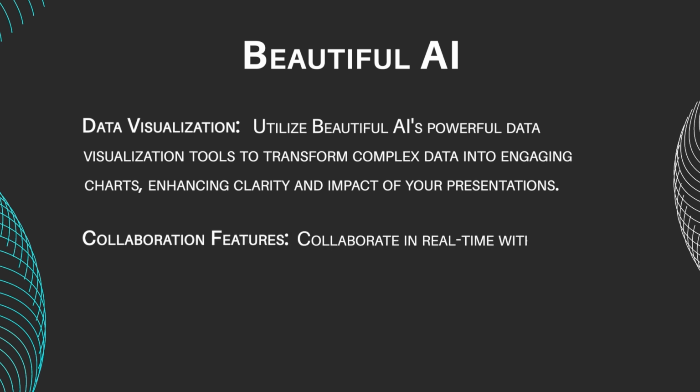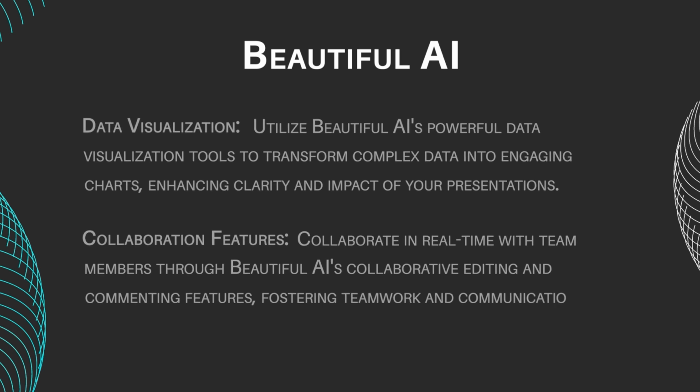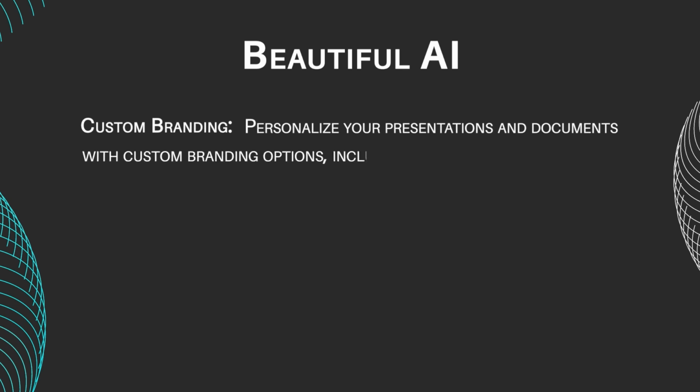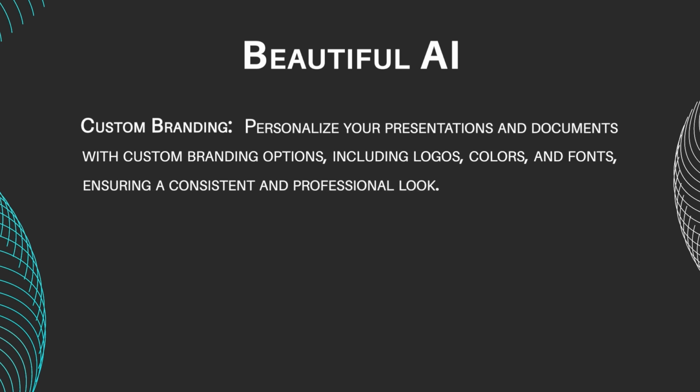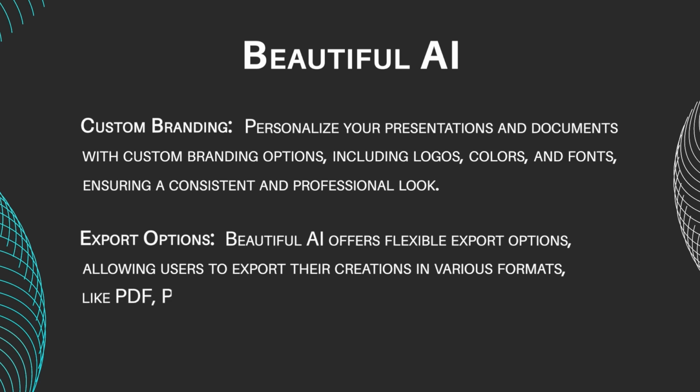Collaborate in real time with team members through Beautiful AI's collaborative editing and commenting features, fostering seamless teamwork and communication. Custom branding. Personalize your presentations and documents with custom branding options, including logos, colors, and fonts, ensuring a consistent and professional look. Export options. Beautiful AI offers flexible export options, allowing users to export their creations in various formats, including PDF, PowerPoint, and image files, for easy sharing and distribution.